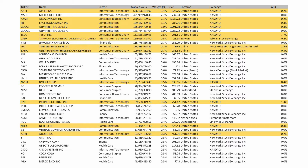Here you can see that ARK didn't invest in companies like Microsoft, Visa, Disney, Samsung, MasterCard, etc. Even for the FANG stocks such as Apple, Amazon, Facebook, and Google, the allocations are very small. These are not their core holdings. Among the mega cap companies, only Tesla, Tencent, and PayPal are considered substantial holdings in ARK portfolios.